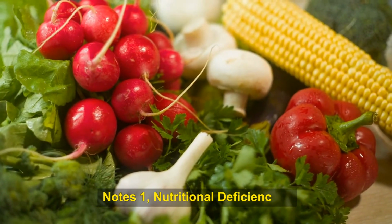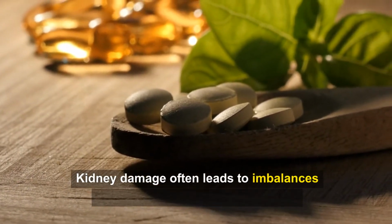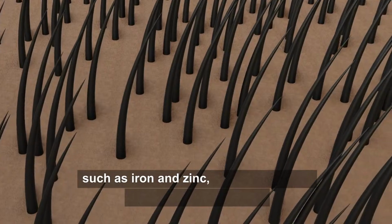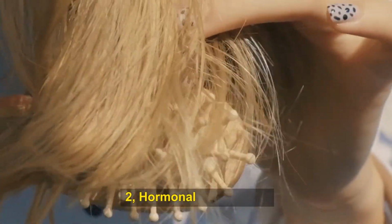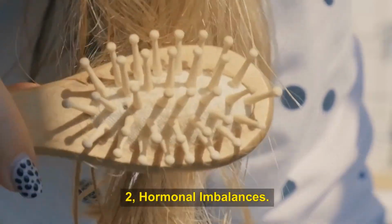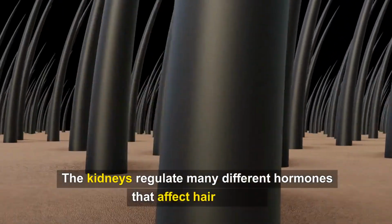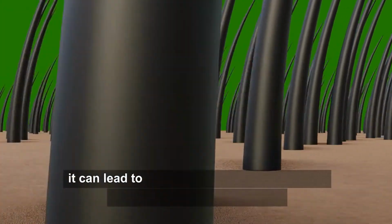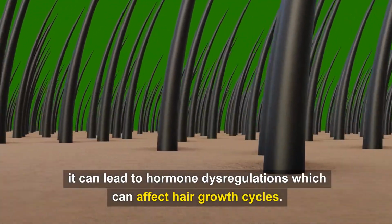1. Nutritional deficiencies. Kidney damage often leads to imbalances in essential vitamins and minerals, such as iron and zinc, which are critical for healthy hair growth. 2. Hormonal imbalances. The kidneys regulate many different hormones that affect hair growth. When the kidneys are not working properly, it can lead to hormone dysregulation, which can affect hair growth cycles.